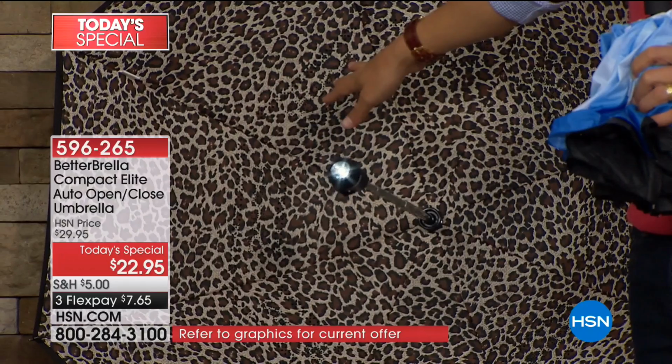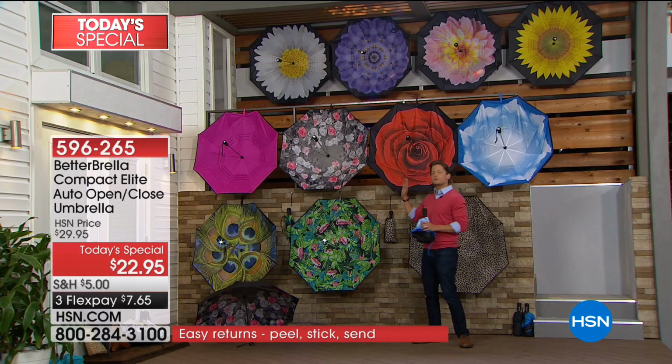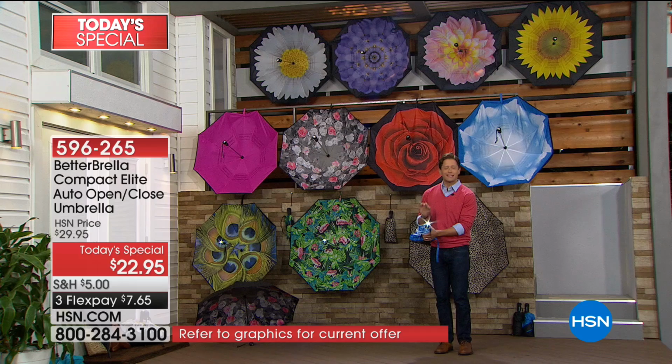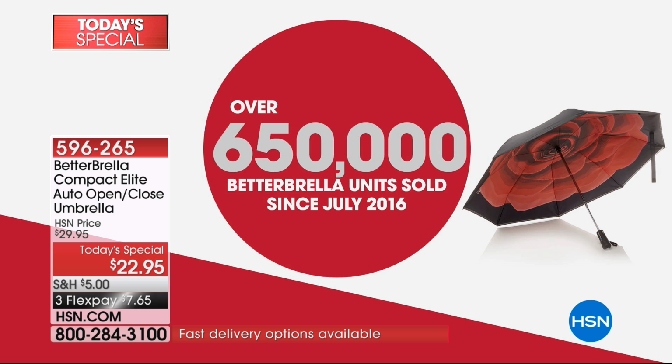Now, if you choose the flamingo or the leopard, you will get a matching larger bag to go along with your purchase. Every other one comes with a great big black bag. Everyone comes with a high-powered adjustable flashlight included, and everybody gets truly, at the end of the day, a better umbrella. It's why we have sold over 650,000 umbrellas in just less than 2 years.